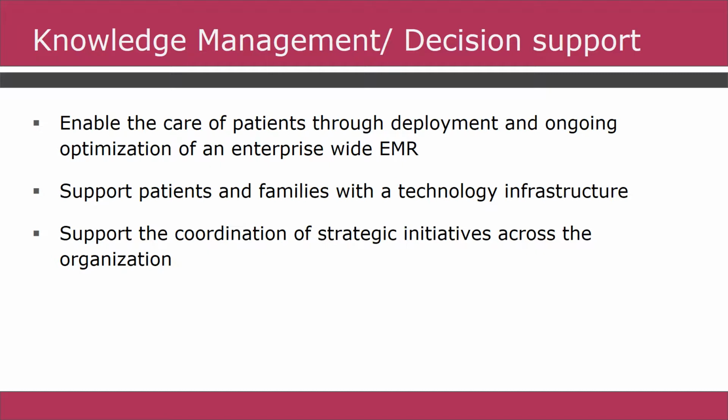IT will support the patients and families with a technology infrastructure that enables rapid collection of usable data as well as enhanced communication with patients and families and streamlined clinical workflow. IT will support the coordination of strategic initiatives across the organization to assist in the oversight and alignment with key organizational priorities and value creation in conjunction with CFOs. It will seek ways to increase the efficiencies while reducing technology complexity.